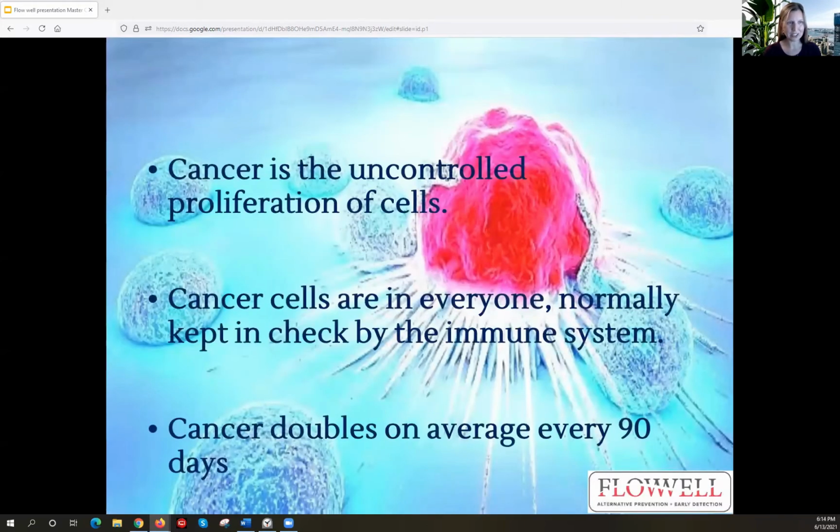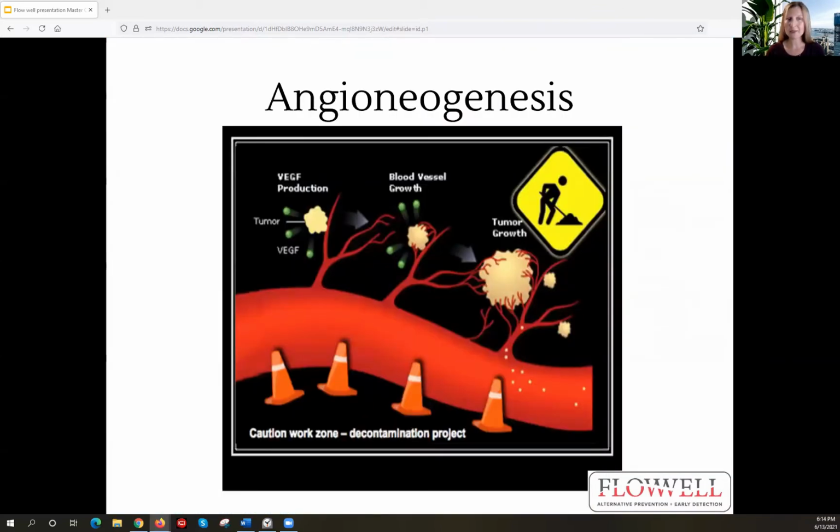So what exactly is cancer? Cancer is the uncontrolled proliferation of cells in your body. We all have cancer cells in our body, but normally our immune system is able to keep those in check for you. Cancer doubles on average every 90 days if it is able to grow and form a tumor in the body. And if that happens, it goes through this process called angioneogenesis, where the precancerous cells traveling in the body are able to latch onto a blood supply and feed from the nutrients from our blood, or even toxins from the body, and they grow and double on average every 90 days. Cancer's preferred food is sugar, so it is good to eat a sugar-free diet, an anti-inflammatory diet as well.